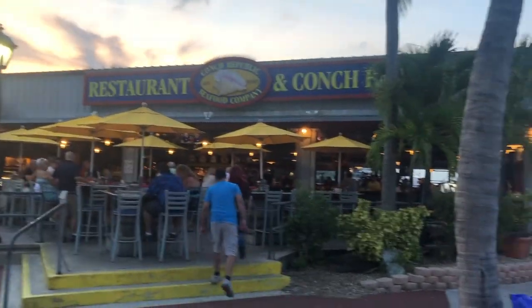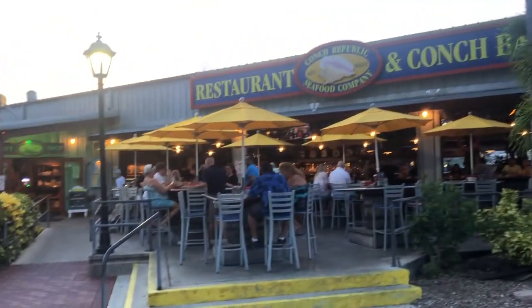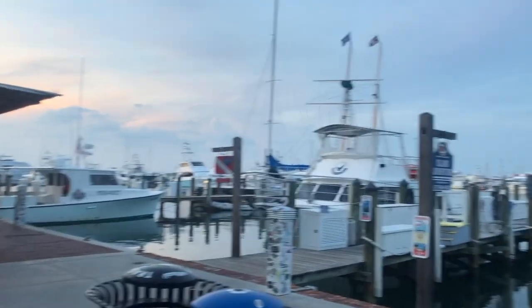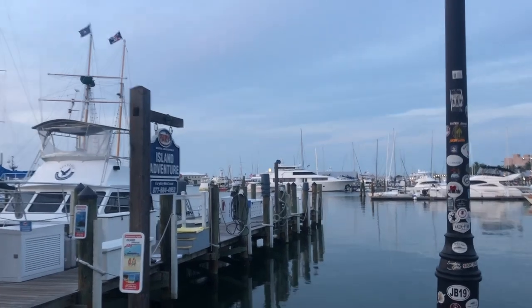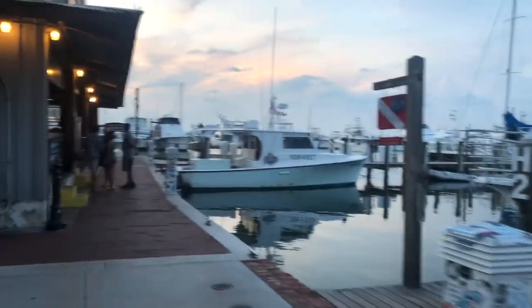So here we are in beautiful Key West at the Conch Republic Seafood Company. Never been here before. We're going to give it a shot, see what they got. Looks really nice right now. And the view, the boats. Really nice boats out here. Hopefully the food is as good as the scenery.